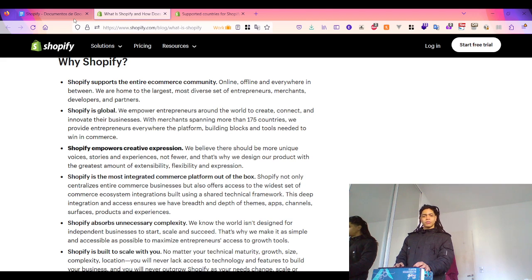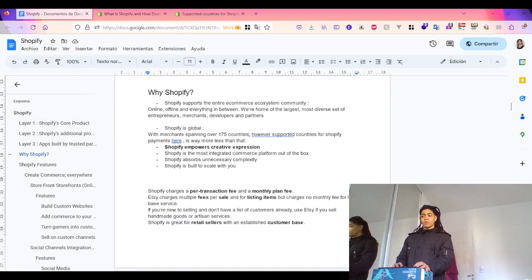It supports an entire e-commerce community. It spans over 170 countries. However, supported countries for Shopify Payments is way less than that. It also provides empowered creative expression, because you can customize your store as you want by adding any app extensions or app themes to your store, and customize a particular buyer experience. Shopify is the most integrated commerce platform out of the box, because by abstracting unnecessary complexity, whether it's growth tools like brand logo creators, as well as payment processors, it allows you to scale your business as you need it. So, that sounds very, very good, right?